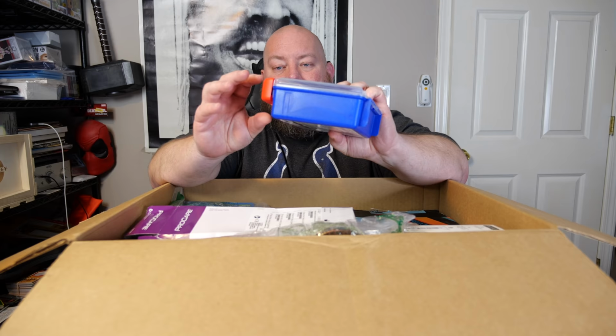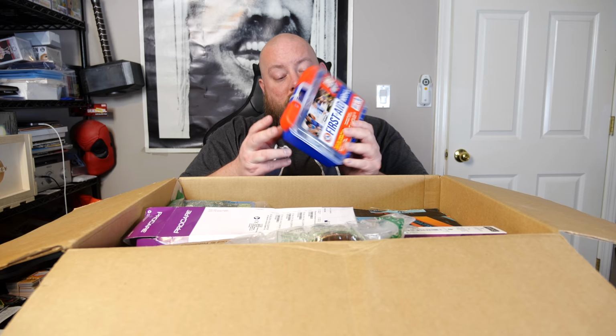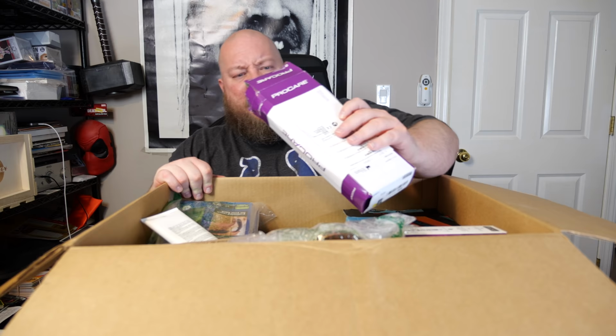We have a first aid kit. This still has the original factory tie on it, so it has not been opened by anybody. First aid kit, 100 pieces for home, work, and travel. It can't be much more than, what, $10 to $15, I bet. But it has the factory strap on it, so it has not been opened yet. That would be a quick sale on eBay.